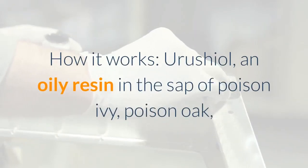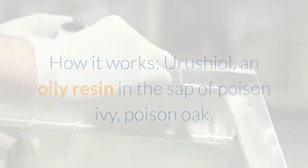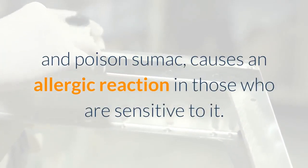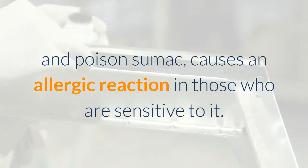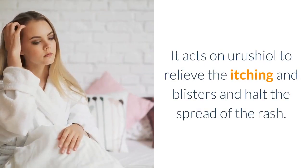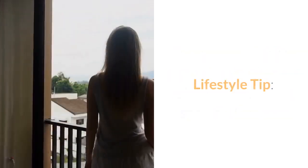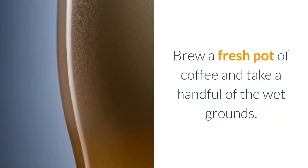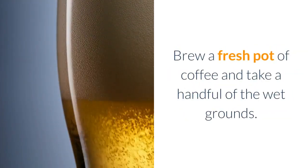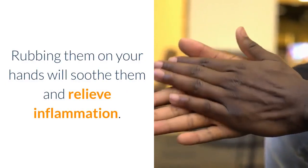How it works: urushiol, an oily resin in the sap of poison ivy, poison oak, and poison sumac, causes an allergic reaction in those who are sensitive to it. Jewelweed has strong anti-inflammatory properties. It acts on urushiol to relieve the itching and blisters and halt the spread of the rash. Lifestyle tip: brew a fresh pot of coffee and take a handful of the wet grounds. Rubbing them on your hands will soothe them and relieve inflammation.